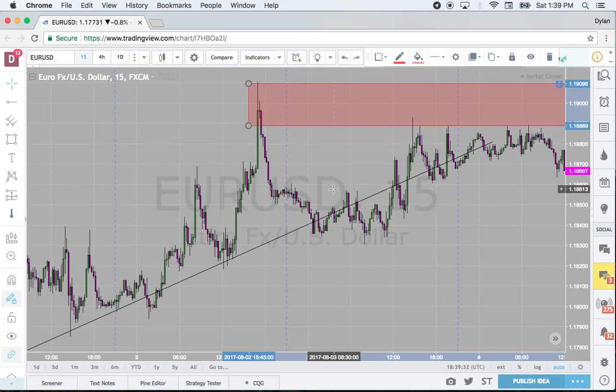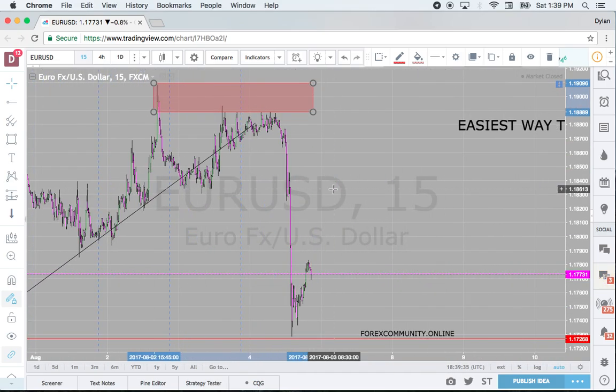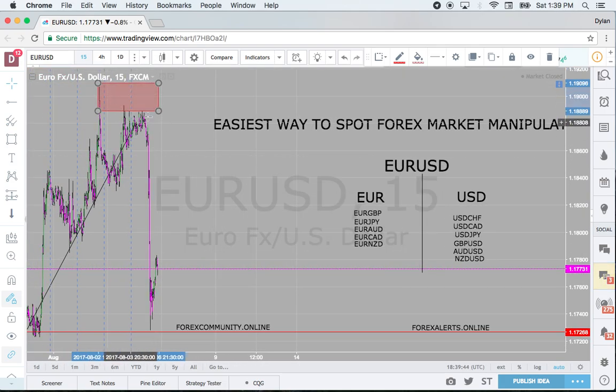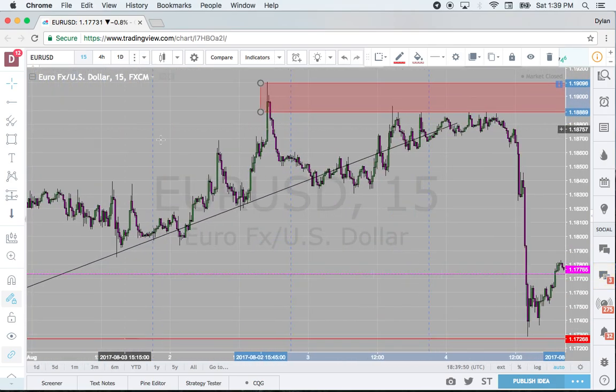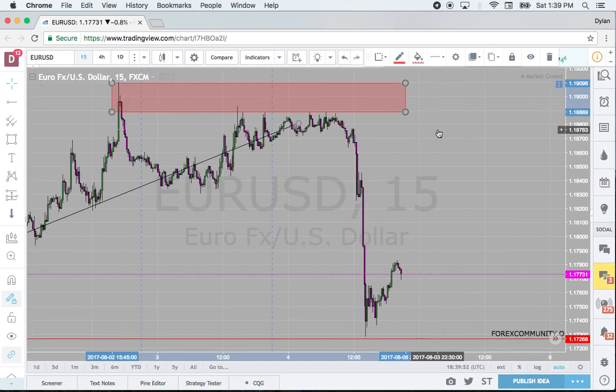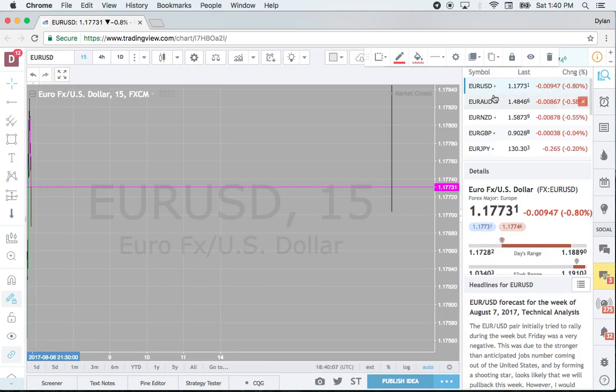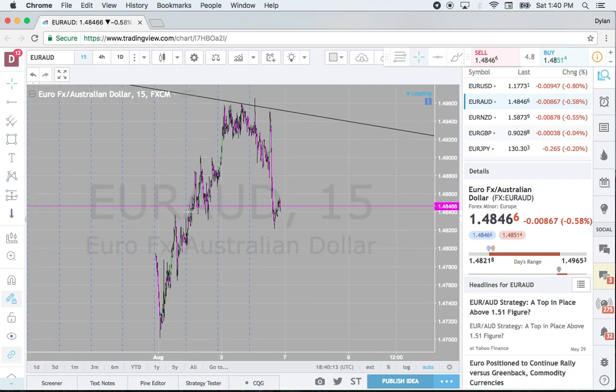So let's go on to the other euro pairs to see if there is any similarity between the euro USD working the high and our bias of it falling because the high has been created, and how the euro GBP, euro JPY, euro AUD, euro CAD, and euro NZD are all working their ranges. So euro AUD, the first one.